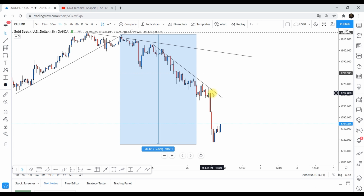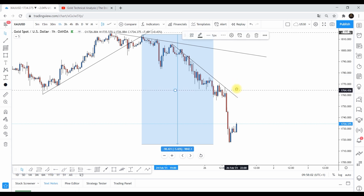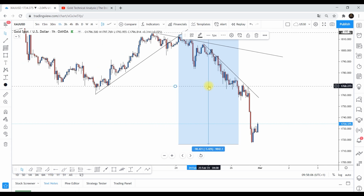So after the price created lower highs and lower lows, from the 1760-65 area, it just melted all the way down to the 1750. Now the 1765 area right here was a key area I marked in the previous video, and I said if the price breaks below this level, then we can expect some sharp moves to the downside. And look what happened, it just melted all the way down to 1760.